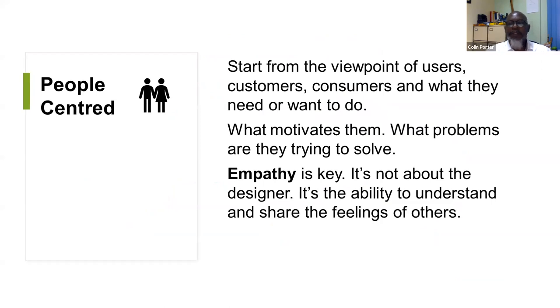So when we speak about design thinking being people-centered, we generally in design rely a lot on marketing information. We need a lot of demographic information. We need a lot of information about the industry that we're serving and the consumers we're targeting and so on. The difference with design thinking is that it goes a little bit deeper than that.